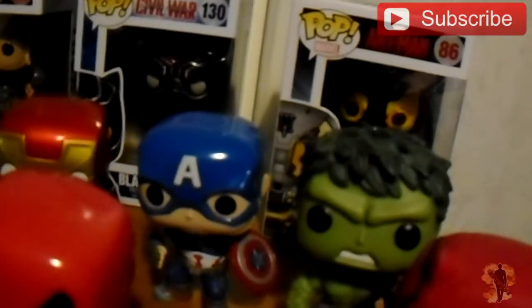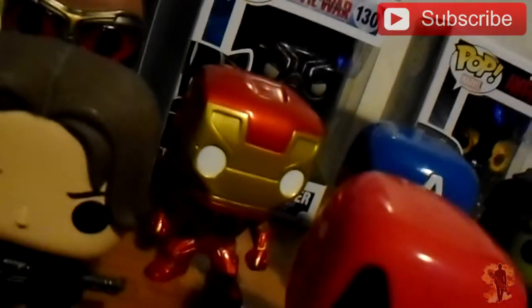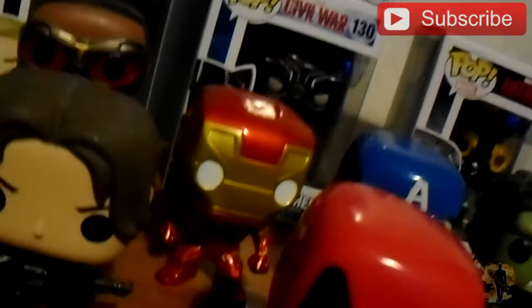Then in there, then you've got Captain America, who's my favourite Marvel superhero. I love Captain America. He's awesome. And then beside him, then you've got, I think, everybody's favourite, Iron Man. I think he's only everybody's favourite because of Robert Downey Jr. But look, I still have him.